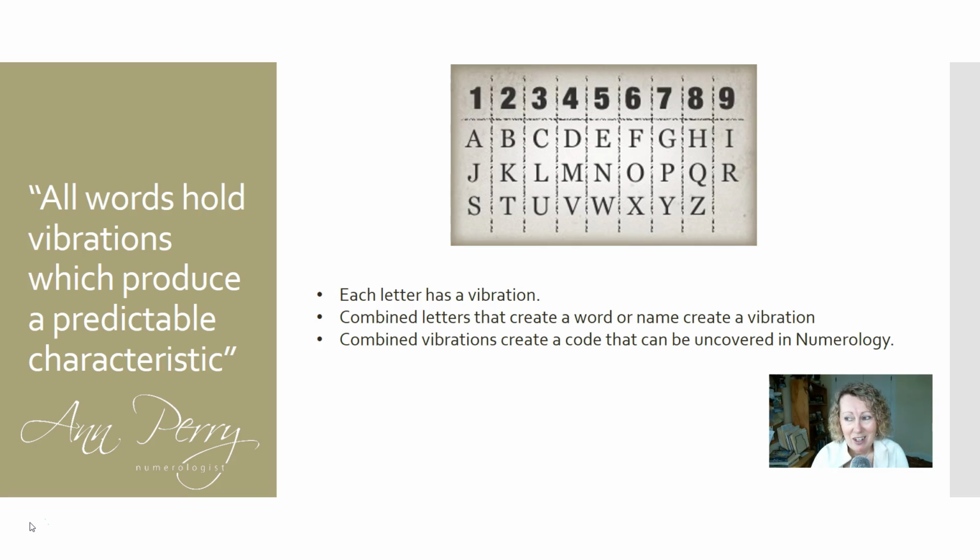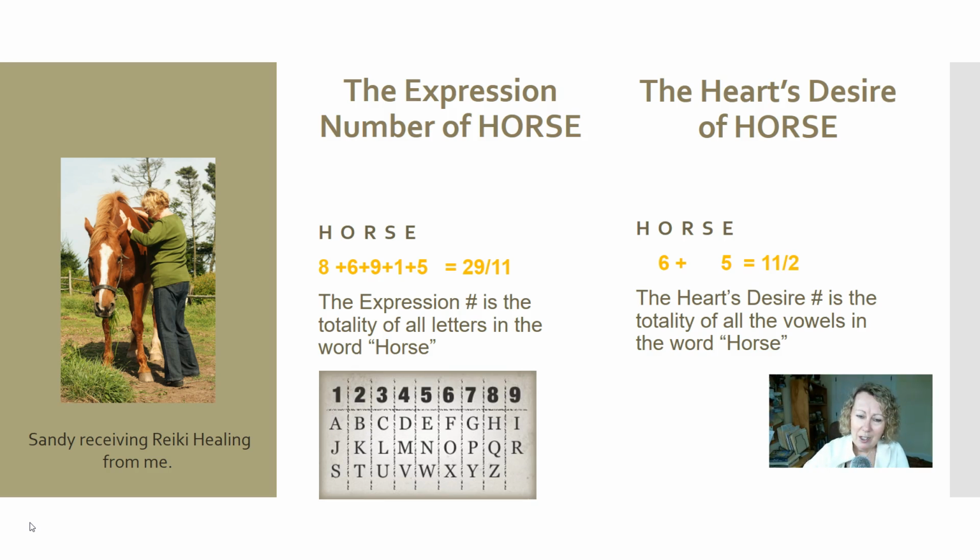This is where I started thinking this is getting really, really interesting. I mean, I'm always looking at words, trying to figure out what this word means and what that word means, and what the vowels mean. And there's all kinds of ways to decode a word, or a noun. So in this particular case, we're talking about the horse. So let's take a look at this.